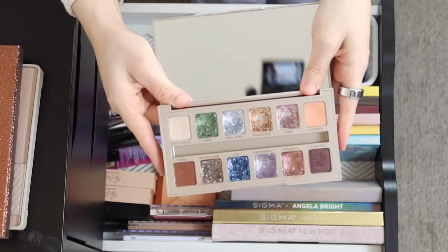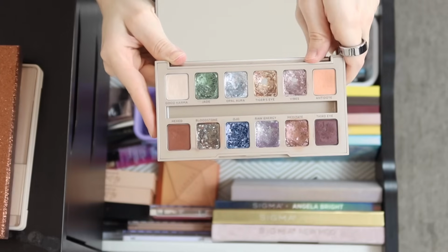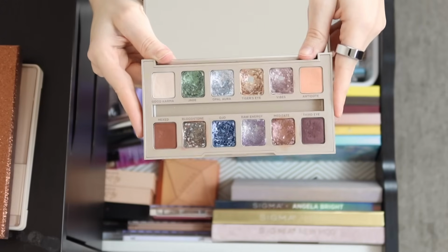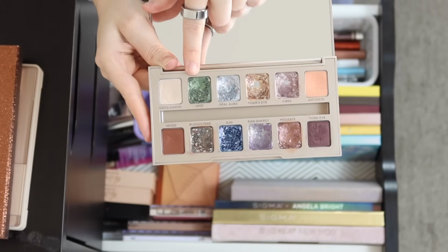But this is the inside, which I think matches the outer packaging so nicely. It has 8 of these shimmery, sparkly shades and then 4 mattes. I really like the way it's laid out, and I love that it's primarily shimmer and really sparkly shades. I love that green. I think that's a beautiful holiday green.